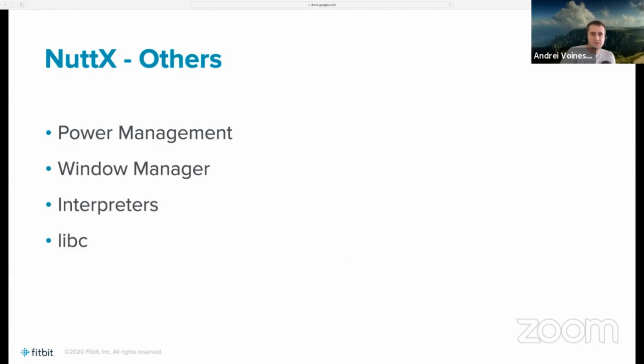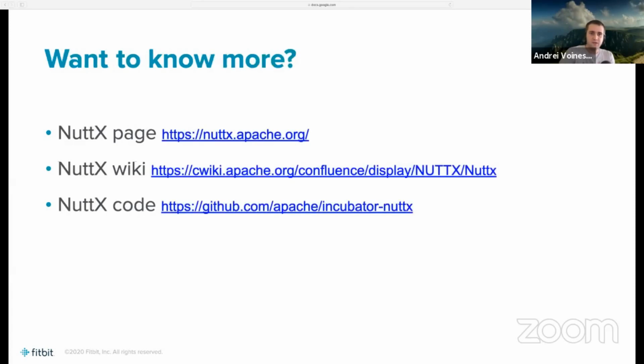Besides these abstractions, NuttX also offers system-wide power management. In the user space, it has a window manager. It has support for several interpreters, for instance, Lua or JavaScript, and it has its own version of libc. If you want to know more, you can check the NuttX page, wiki, or even the code, as we probably already have.